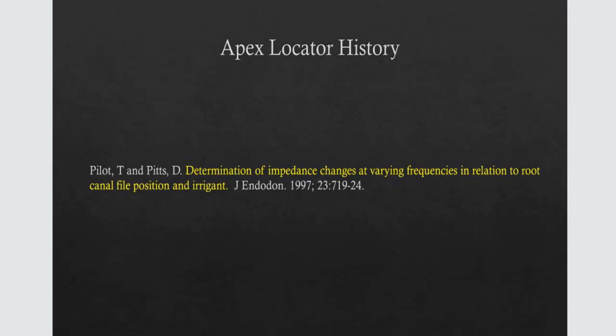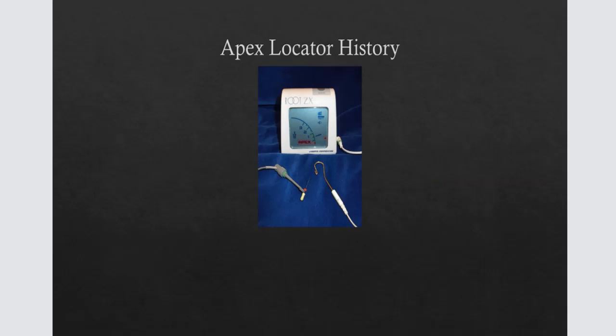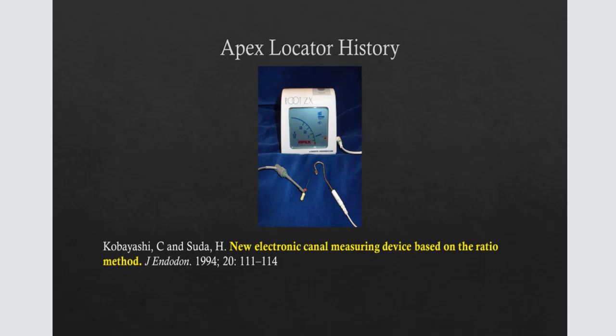The accuracy of early apex locators was pretty poor because of the influences of fluids or pulp tissue found in the canal. Advancements over time led to the development of units that made accurate readings in the presence of various electrolytes. It was Kobayashi and Suda that developed the Root ZX, which is based on the ratio method for measuring canal length. The principle behind multiple frequency apex locators is based on the change in impedance of the probing electrode, which is the file, to the tissue fluids. When a file tip is located away from the minor diameter, the impedance in the canal is negligible.